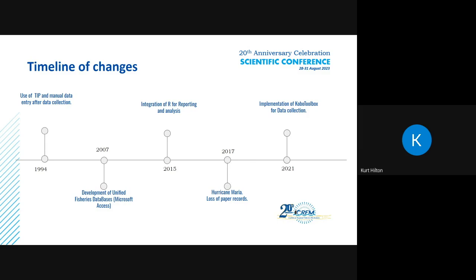In the Unified Fisheries Database, we have had revisions and upgrades where we have been able to add necessary functionality and capture new data as the fishery and monitoring program evolved. During this time, analysis was done using Excel, but from 2015, we started using R statistical software for statistical analysis, and it allowed scripts to be developed for annual reporting.